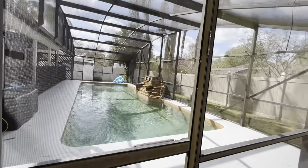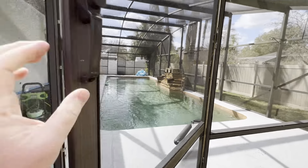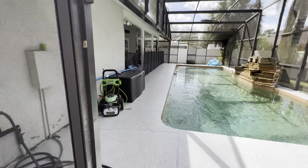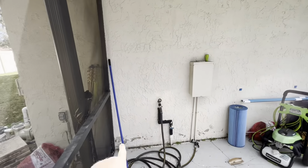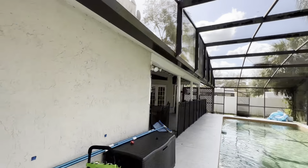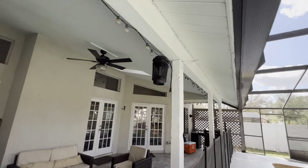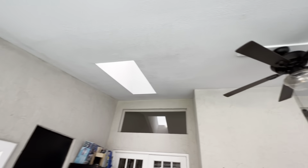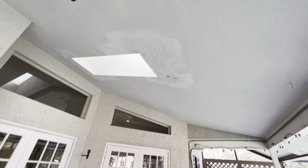But the pool looks good. The deck has some settlement cracks that you can see, and just some weathering, things like that. But it is a brand new roof, which I have to assume means the stuff up here is all old. It just needs a little bit better repair.